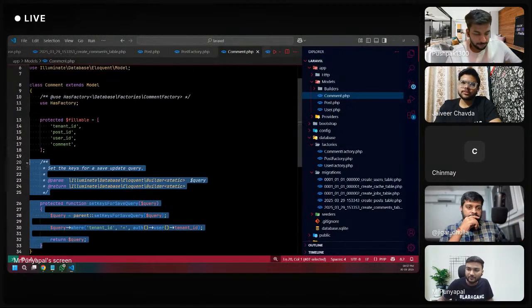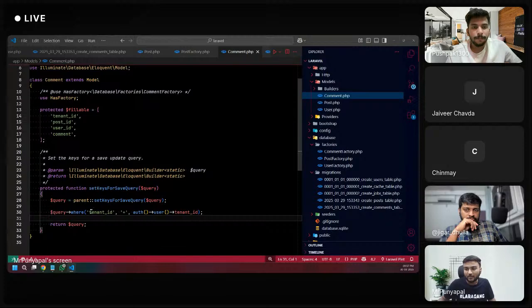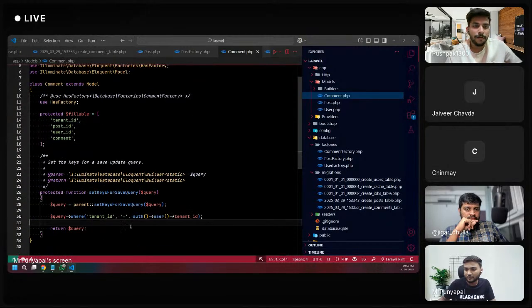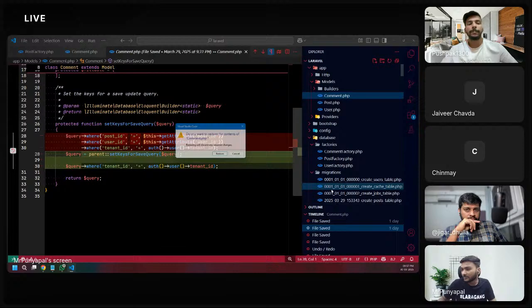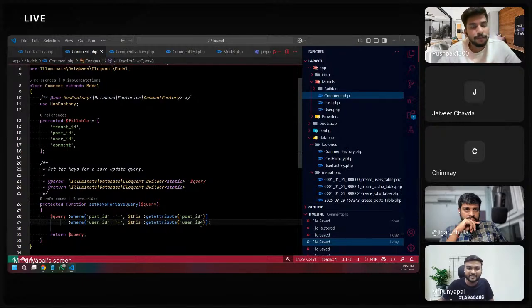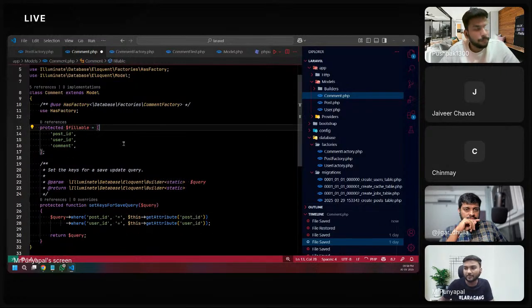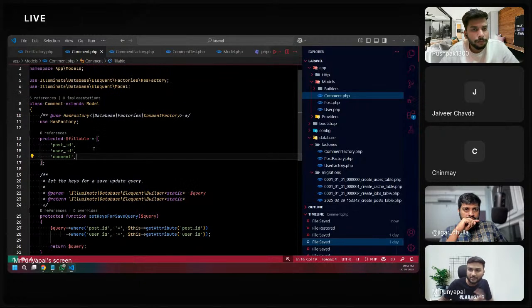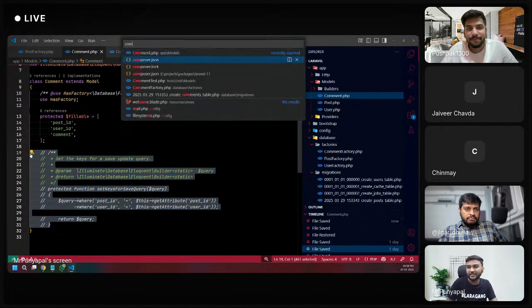So see, this is what I have overridden, the setKeysForSaveQuery. Let me undo something, because it wasn't like this actually. Restore the content. Don't worry, this is not my client's project. It is a test Laravel project. Suppose we don't have a tenant. I have a post table and a comment table, and the comment table doesn't have a primary key. So let me comment this out and go to the comment test.